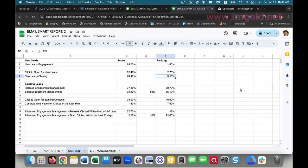Let me show you one more just as a contrast. So this client does not require double opt-in. They have multiple funnels for getting onto their list, but they currently do not have any list management in place. So if we look at that, we can see their new leads engagement is really good. Of new leads who have just been on the list for 30 days, who open, 82% click through. So I think they're doing an outstanding job with providing new content to their new leads and providing exactly what they're looking for. So 70% of the new leads are clicking.